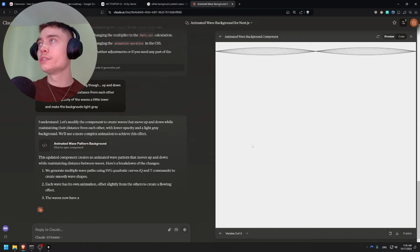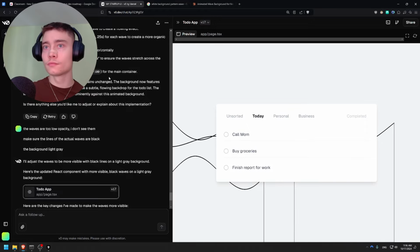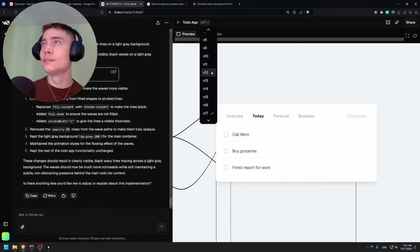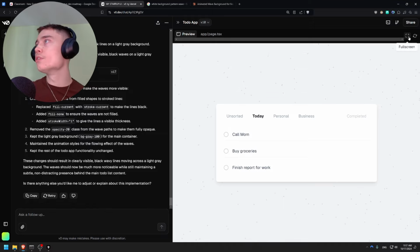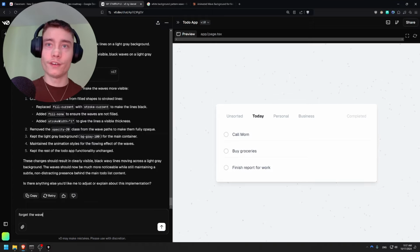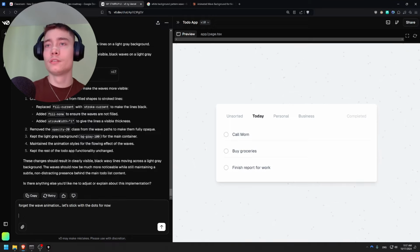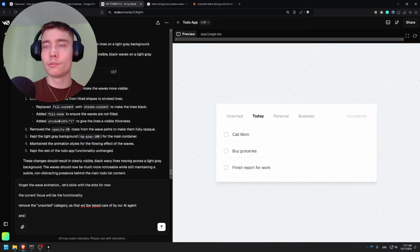It's just, what is this? Jesus Christ. So maybe we just stick with the dots for now. Let's stick with the dots for now, okay? Forget the wave animation. Let's stick with the dots for now. The current focus will be the functionality. Remove the unsorted category, as that will be taken care of by our AI. And make sure all categories have 4 fake tasks.